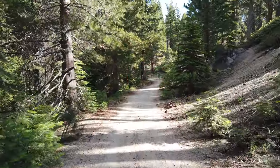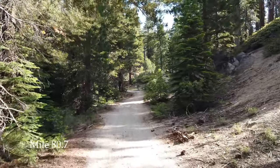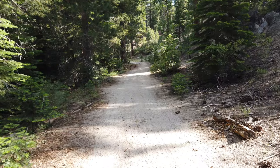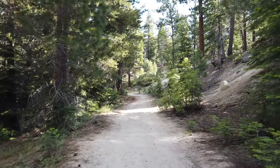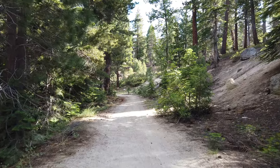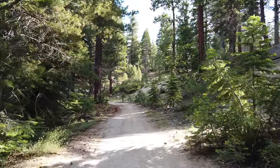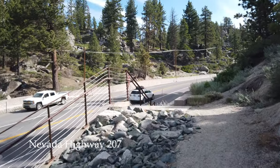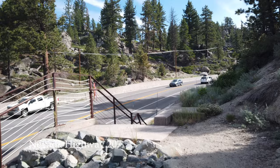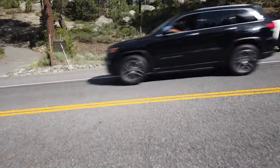All right, back on the trail at almost 9 o'clock. Should give me a good 3 hours at least of morning walking before it gets too warm. And as you can see, the trail has become a bit of a road. Getting ready to cross Highway 207. It looks like it'll be a little bit challenging. It's a fair amount of traffic coming through here. Gonna have to be quick.